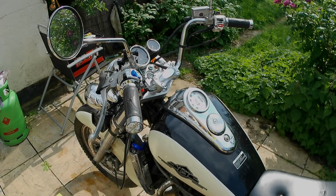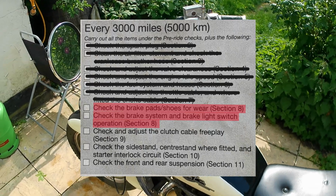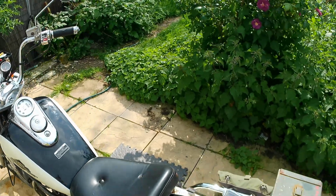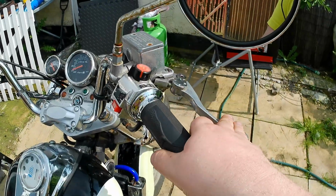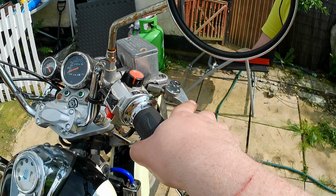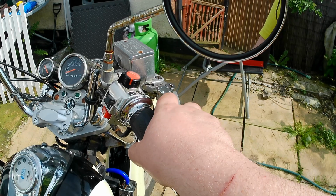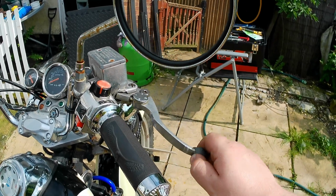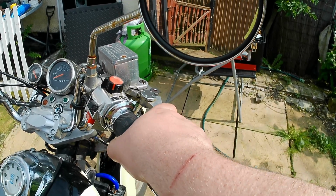Move on. Next thing is checking the braking system. So, we need to do the levers and the pedal first. Let's go and have a look. Truth be told, I actually lubricated this one just the other day, because I was finding it was sticking. I'd pull it, and all of a sudden I'd end up jerking the brake on harder than I wanted to. But as you can see, it now works just lovely.